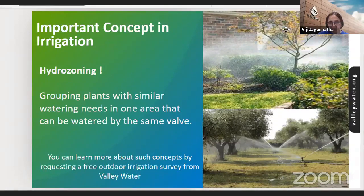Okay now, that looks great. This is about my last slide, and I'm going to hand it over to Sandy. I just wanted to share this important concept in irrigation, hydrozoning. It's really important if you haven't already heard about it. What this means is grouping of plants with similar watering needs in one area, and it can be watered by the same valve, and this is that particular zone. So look at these pictures on the right-hand side. We have lawn here, and we have these mature trees on the side. Not a great deal for the trees.